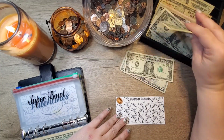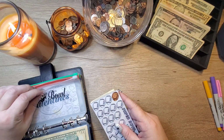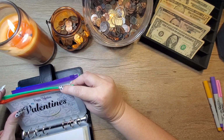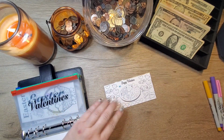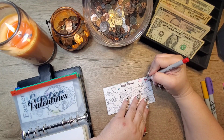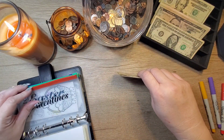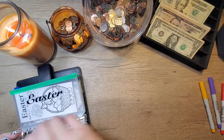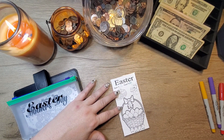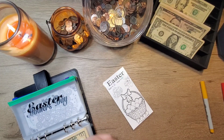So 5, 6, 7, 8. Valentine's, each one of these is $5. So let's put 10 in. For Easter, each one of these is $10. So we'll put 10 in.